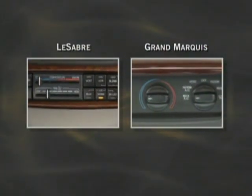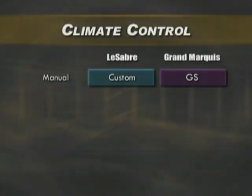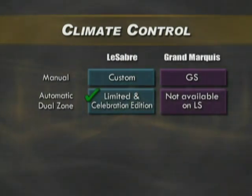The final point in this segment concerns climate control. Both the LeSabre Custom Bestseller and Grand Marquis GS are equipped with manual climate control, so no advantage there. But in the high-end models, Limited and Celebration, we feature automatic dual-zone climate control, allowing the driver and passenger to individually control output temperatures. The higher-end Grand Marquis LS is equipped with Ford's EATC, Electronic Automatic Temperature Control. This system lacks individual passenger temperature control. That's a significant LeSabre advantage.